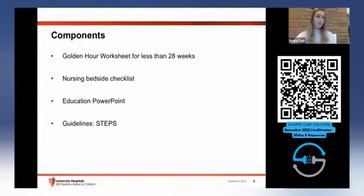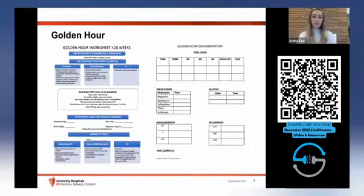And so we developed several components for the project. We revised our golden hour worksheet, so it's more specific for infants less than 28 weeks gestation. And then we made a nursing bedside checklist, an educational PowerPoint, and then the guidelines. So here's what our golden hour worksheet looks like. It's revised to highlight specific admission needs for these babies.